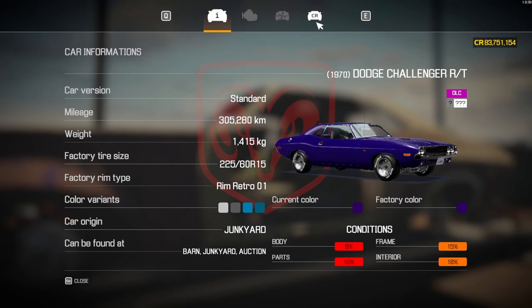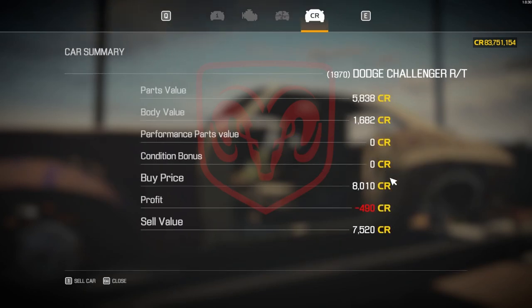But did we get a good deal? No, even from the junkyard. I bought it for $8,010 and could sell it for $7,520, losing out on $490. But I'm sure we'll be able to claw that one back by the end of this build on Monday.